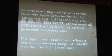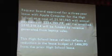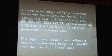That's the end of the Apple lease part of my presentation. I want to move on to the Internet and WAN part. Are there any questions about the Apple lease first? We can take everything at the end.